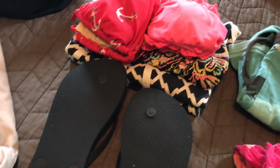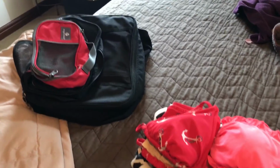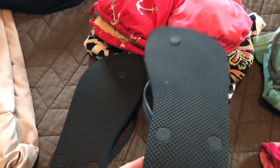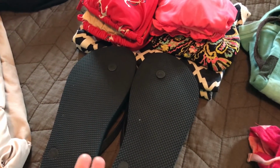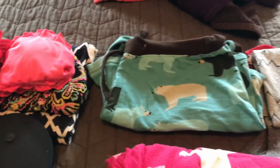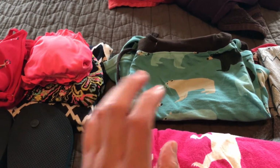And they're upside down because it's on the bed, obviously, but then when I pack them in my packing cubes, I'm going to put them either on the very top with the soles up or on the bottom with the soles down, so it's not touching my clothes. But yeah, I think these I'm going to put all in one packing cube because that's what works for me.